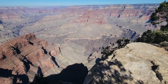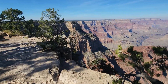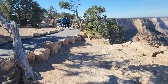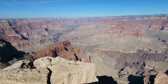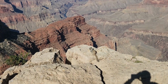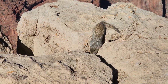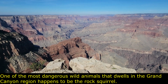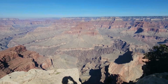No guardrails and steep drop-offs. You gotta really watch your step while you're walking along. They have established trails there, but then you can also go out to this point and take a look at, number one, the wildlife. It's very interesting to know that this squirrel right here is the number one cause of injuries at the Grand Canyon. Those guys will bite, and people try to feed them.